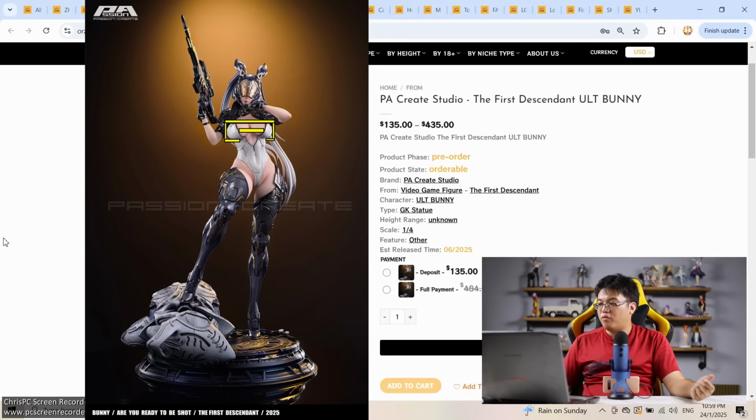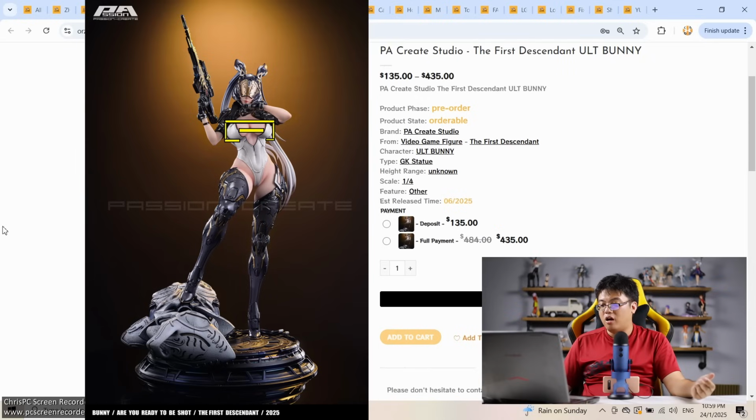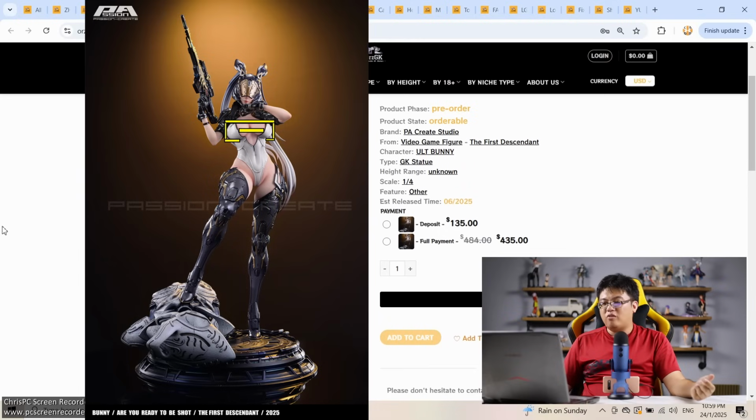PA Create Studio, The First Descendant. Ultimate Bunny, I think. Okay, so this is a 1/4 scale, $435 for 1/4. It's not bad at all. And yeah, this is like a mix of cyberpunk and science fiction and whatnot.